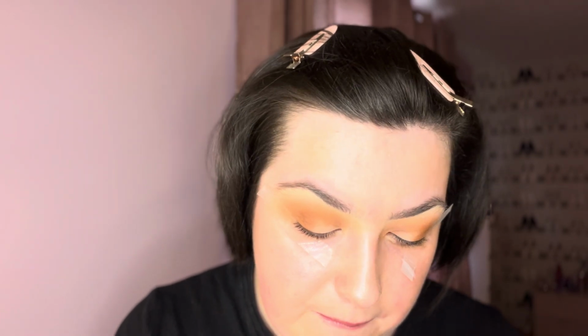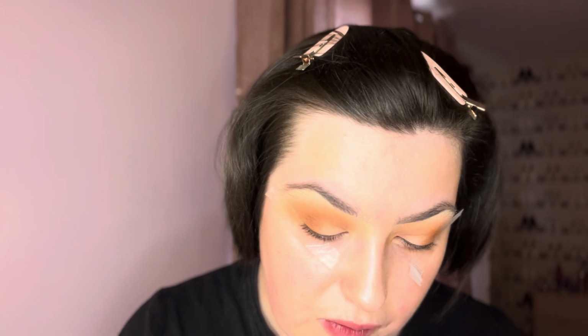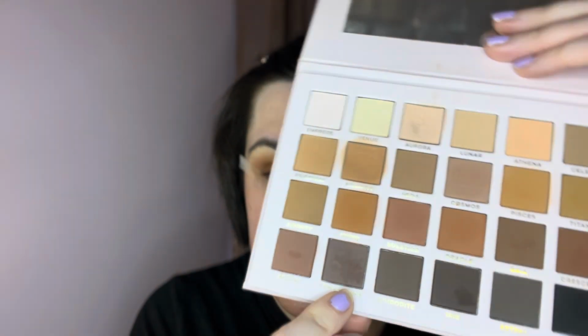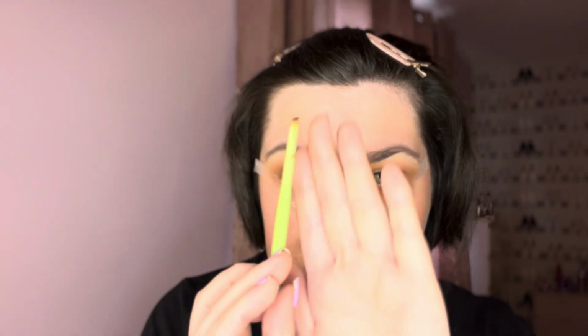Just put some tape on there to try and do the wing because there's just no way I'm attempting a wing with no tape. I'm going to use the shade, I can't remember what one I used before. This is so annoying. I think it was Temperance. So I'm going to use the shade Temperance, which is this one here. I'm going to take this really small detailed Made by Mitchell brush, the SKE7, which is the perfect little angled brush.